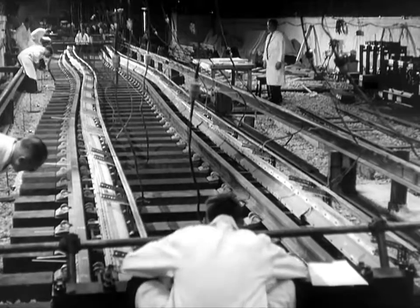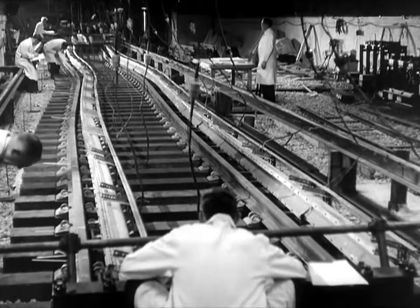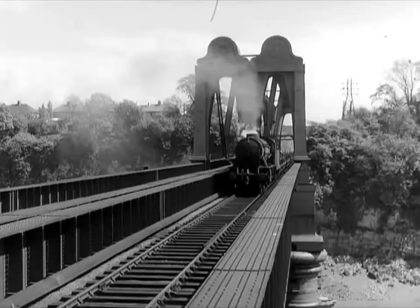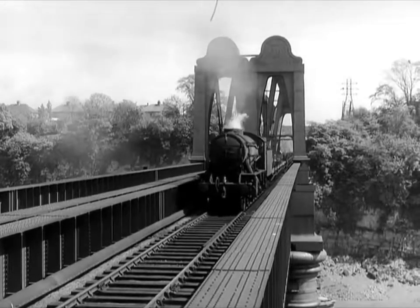But our scientists cannot measure everything they'd like to in even our largest laboratories. And we want to know, for example, exactly what happens when trains pass over any of our bridges.